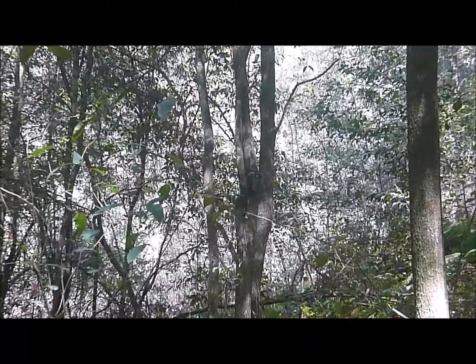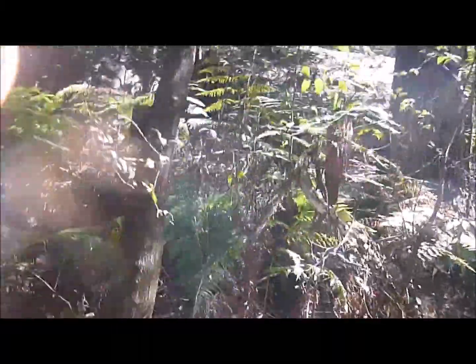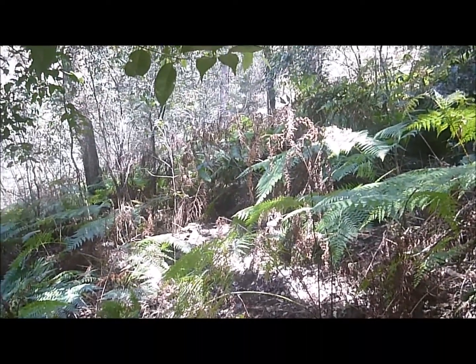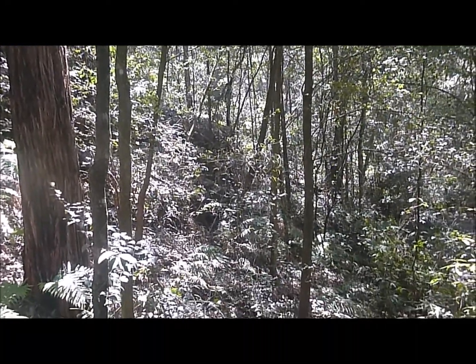Right, I've got one trail cam right there. Trail camera 2, and this is what it was looking at. I have my trail camera set up on this tree, and that's the position it was looking at. I was looking that way to see if anything would walk up across the creek.